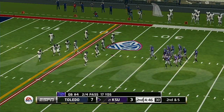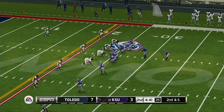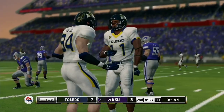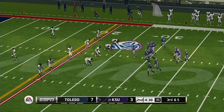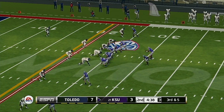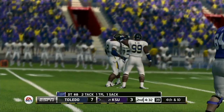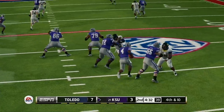Second and 5. Ball on the 25-yard line. He gets rid of this one. 10th play of the drive. Scrambling around. And they got him. Coaches don't like it when their quarterback gets hit like that. Don't be surprised to see the old coach get on his lineman to protect the quarterback a little bit better.